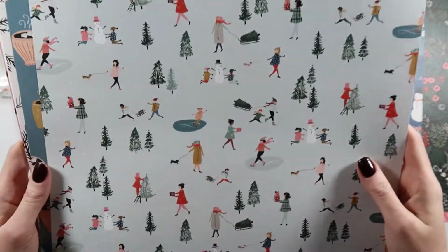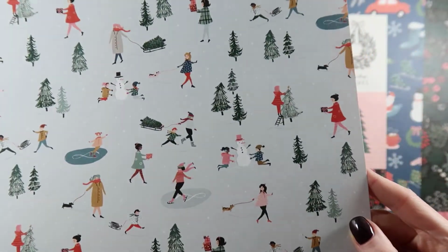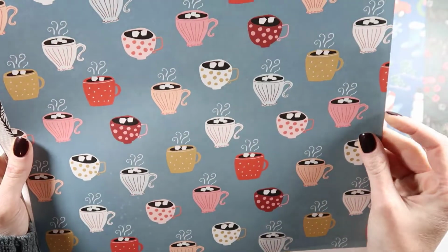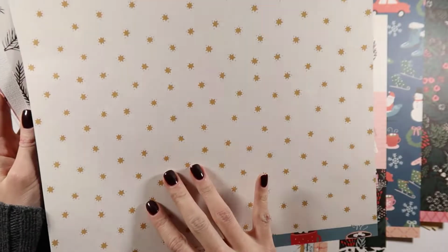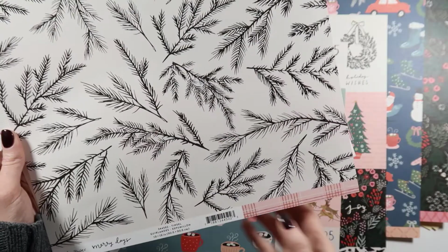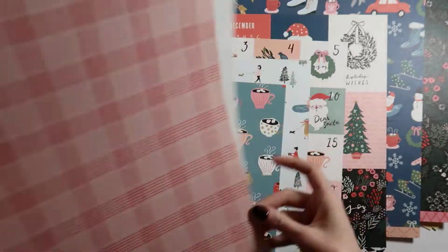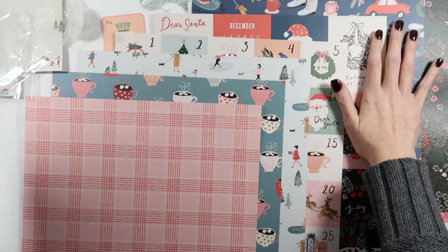Then here we have a good salad, and then, oh, this is one of the other ones that's my favorite. Look at the little ice skating and snowman. I am just loving these illustrations. Cute cups of hot chocolate with the marshmallows in it. And this really pretty star paper. Oh, lovely. Oh, I love this plaid. Look at that. Gorgeous. So there are a ton of patterns here.